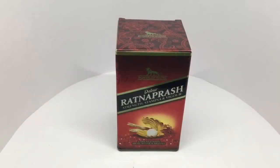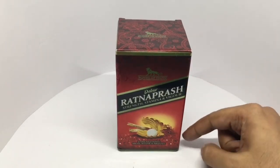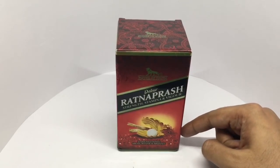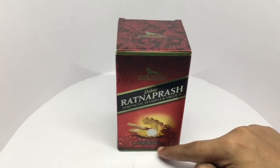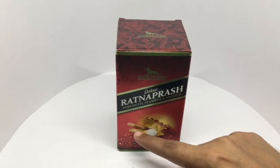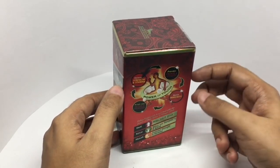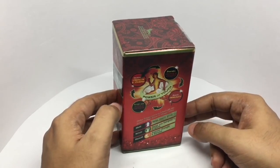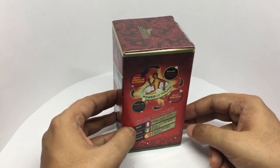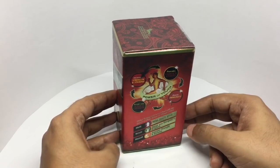Let's take a look at this Dabur Ratnaprash. Strength, stamina and vigor. Enriched with moti, kesar and musoli. Enriched with pearl, saffron and musoli, I'm guessing. Increase strength and stamina, provide vigor and vitality, boosts immunity, keeps you active and energetic. Moti or pearl helps reduce stress. Saffron or kesar keeps you energetic and active. Musoli provides strength and stamina.